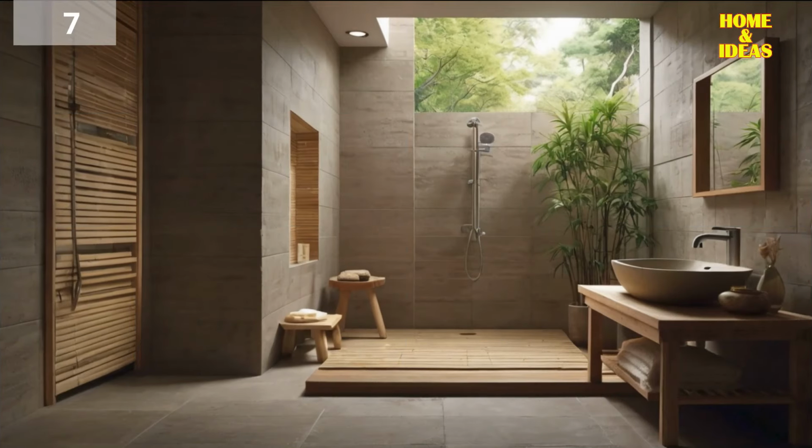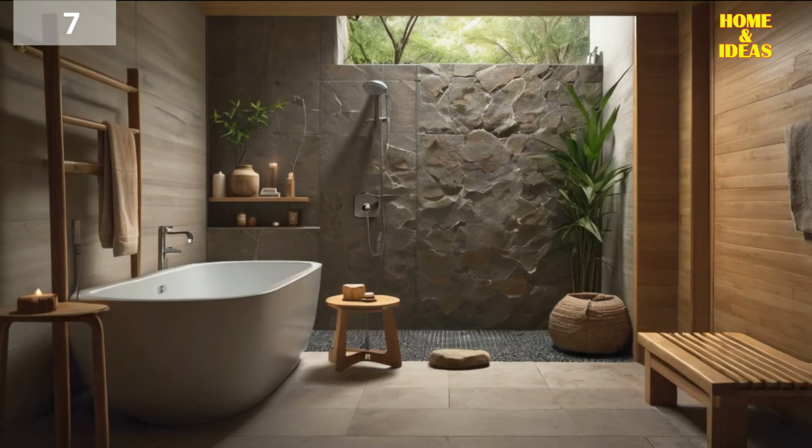7. Japanese Zen-inspired small bathroom with a walk-in shower, natural stone tiles, bamboo accents, a minimalist wooden stool in the shower, and soft ambient lighting.